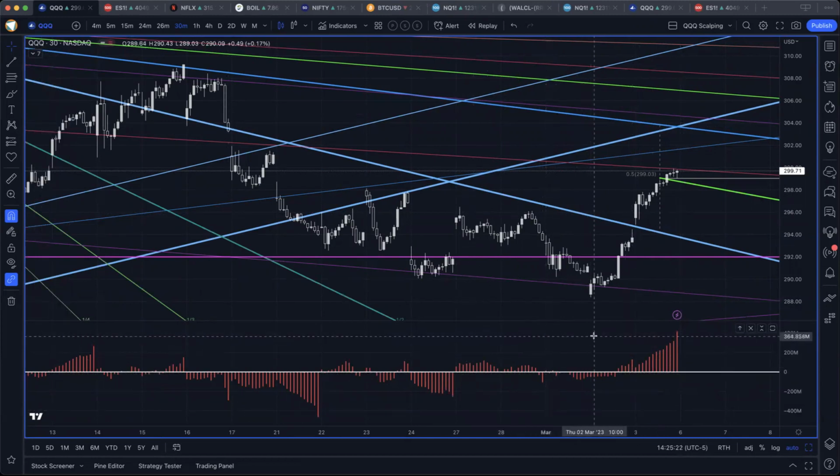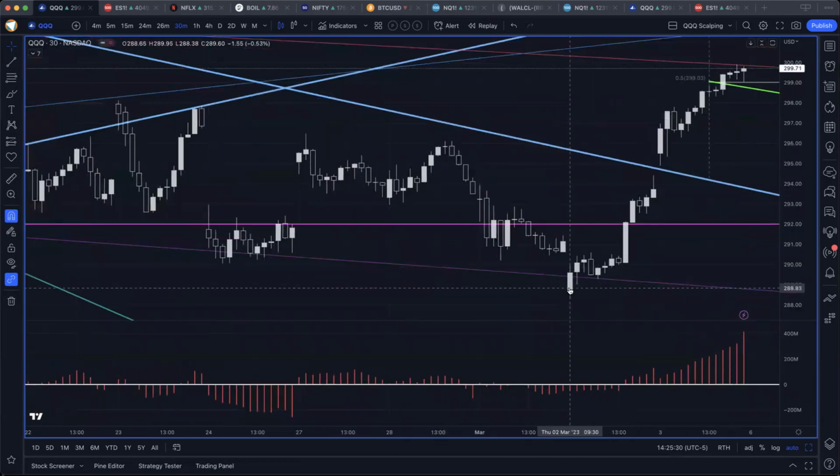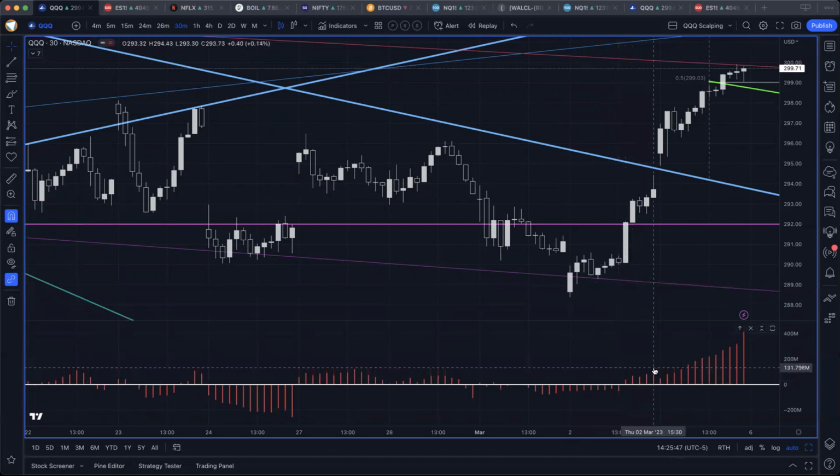But look at what happened on Thursday, right? We got a big drop down in price, and VOLD made a very low, a very minor low, okay, compared to that. And then it flipped in the afternoon to go positive, all right?